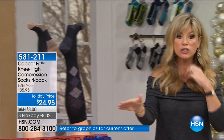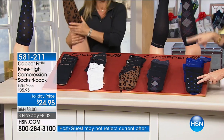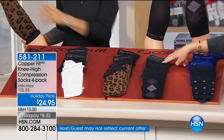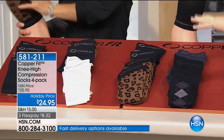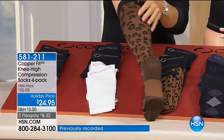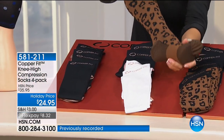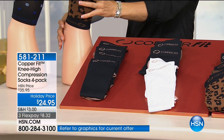So here you go. Who just wants to wear just white? You want to have some fun colors. Here's the polka dot, so you get two polka dot and two blue. The argyle comes with two argyle in the black and two gray. The cheetah comes with two cheetah, or actually we're calling them leopard, and two black. Look at those. I know, they are awesome, aren't they? And then the white comes with two white and two black, or the black on black, which is two black and two black. So again, it's four pairs.